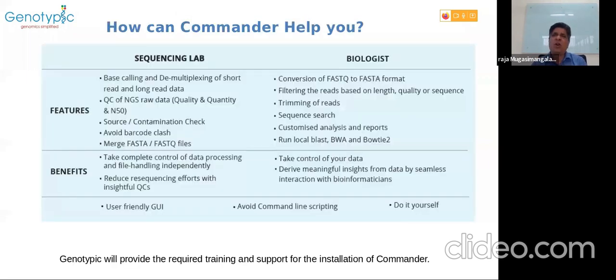So how can you sequence like a boss? What are the things a biologist should know or should be capable of? First one is, can you do base calling and demultiplexing of, see, in Illumina it's BCL files, right? Short reads or long reads, can you do that? Can you do quality control and quantity also? My genome size is 30 kilobase, that's SARS-CoV-2.